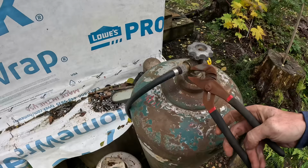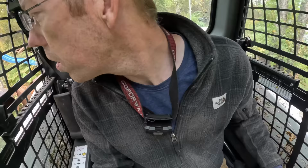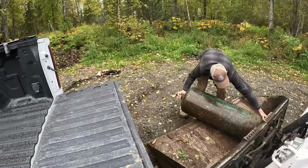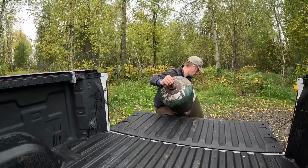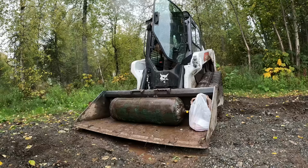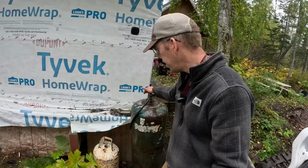That's why propane fittings are made out of brass. Brass doesn't spark. Probably a year's worth of propane in there. Shouldn't have to do that again for a while.